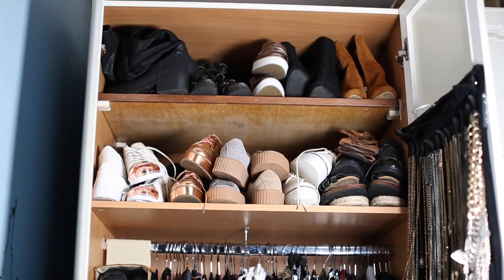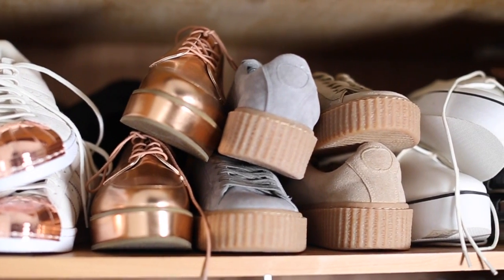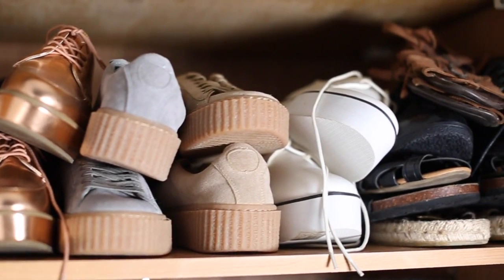At the top of my wardrobe I have so many shoes. These are two shoes deep and that is full. That's not even all of my shoes up there.